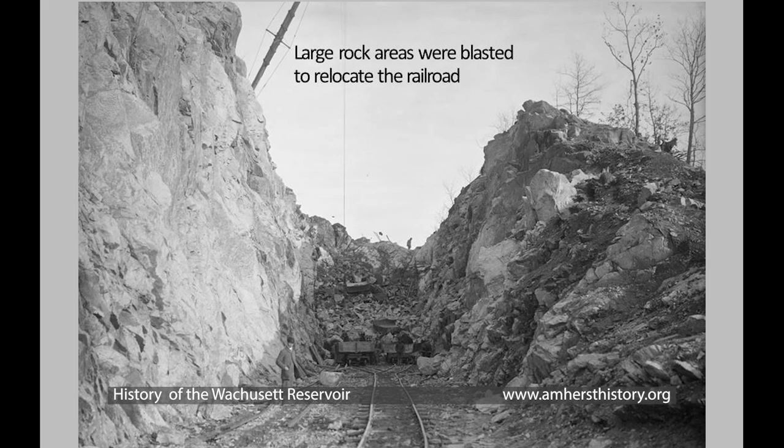Wow. And here's just another large scale project. This isn't the railroad tunnel or the aqueduct, but this is a rock cut. So this is moving the Central Mass Railroad to where it needs to go, even if it means cutting through ledge of rock. So they're blasting through here, very dangerous.